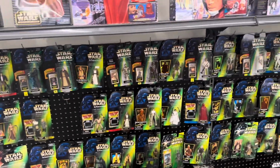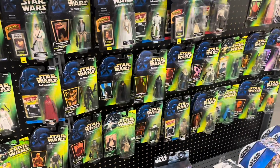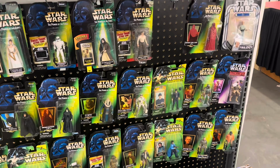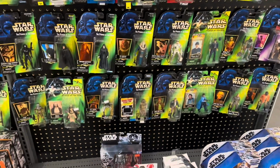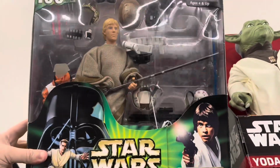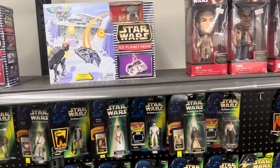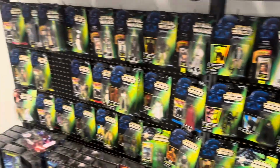Some Power of the Force. And definitely some nice old school figures here. And these are all dirt cheap. You can get Power of the Force figures very cheap nowadays, probably for $3 to $5 each in most instances.